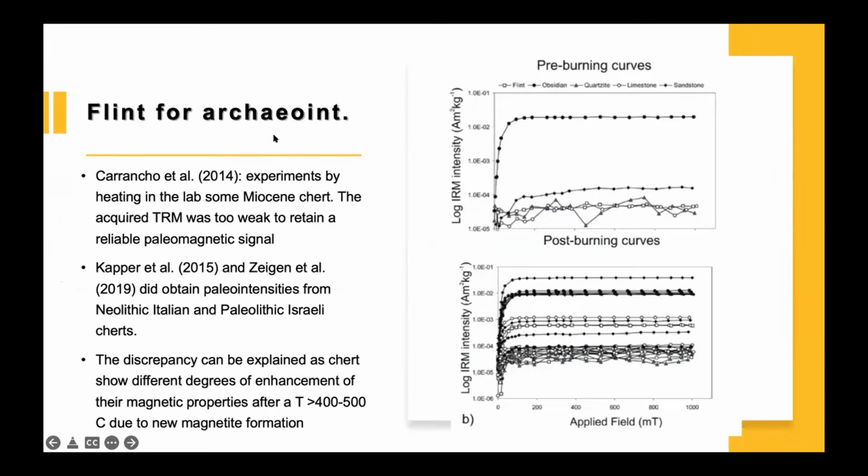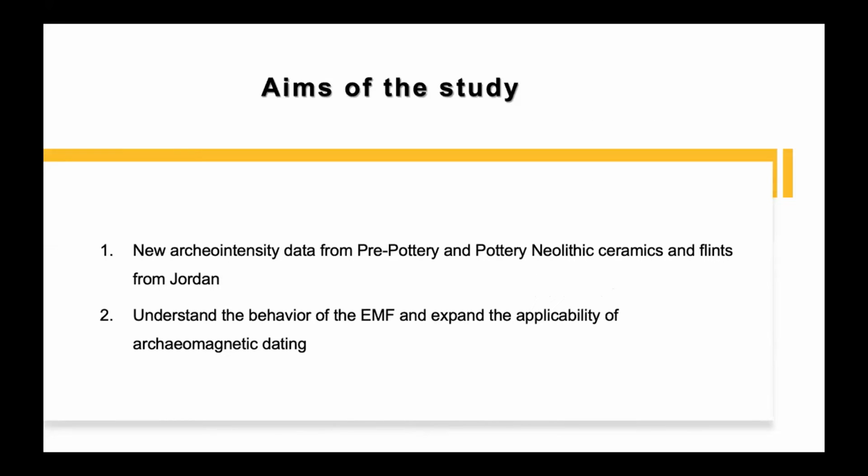So flint applied to arc intensity: the first experiment was by Carancho in 2014, studying in the lab. They heated some materials and then saw if they could retain any reliable magnetic signal, but that was not the case for flint. In two other recent studies, the authors did obtain paleointensity from Neolithic Italian and Paleolithic Israeli cherts, so it's promising. The discrepancy between these two studies is that maybe chert shows different degrees of enhancement of its magnetic properties when heated above 400 to 500 degrees, due to new magnetite formation, which is the best magnetic recorder.